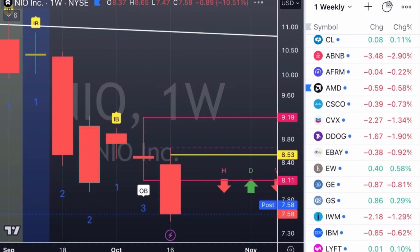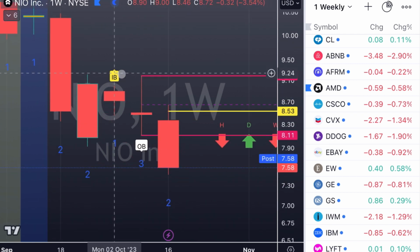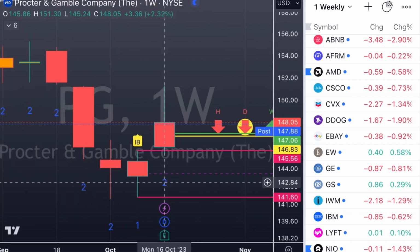And again, I've lost track like I normally do on these setups. But Neo, here's another one. We had that inside bar, outside bar, 1-3 Nirvana setup. We crack it to the downside. Now this is probably 18-3 we are.